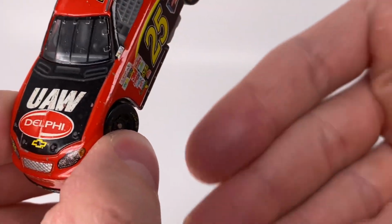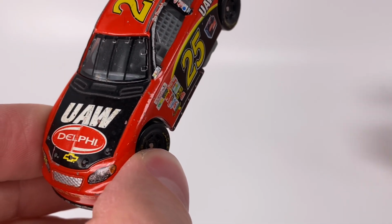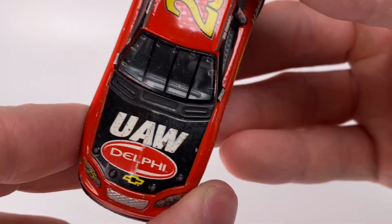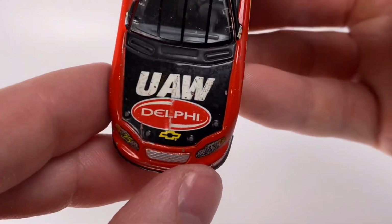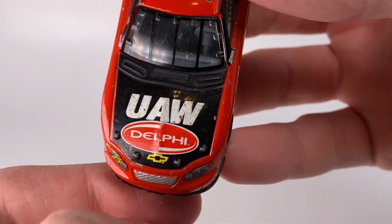Because Michael Waltrip, Kurt Busch, Ryan Newman, they didn't get their cars in the Racing Champions line. They won some rain-delayed races. There's other ones, you know, Sterling Marlin as well. There's a whole bunch of them I'm probably forgetting, but you get what I'm trying to say. Let's go to the hood of the diecast.